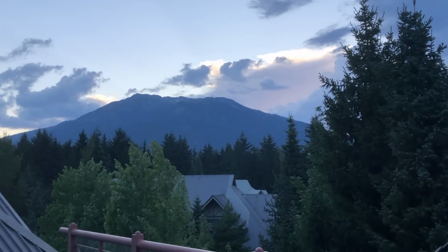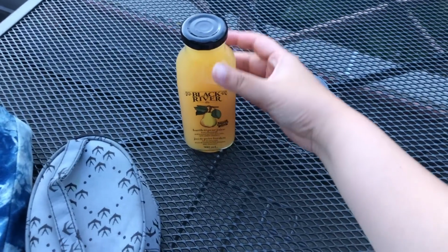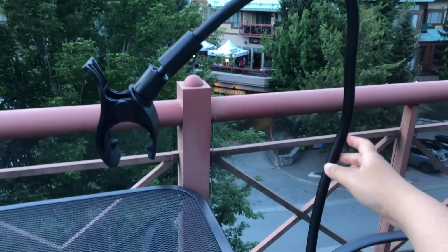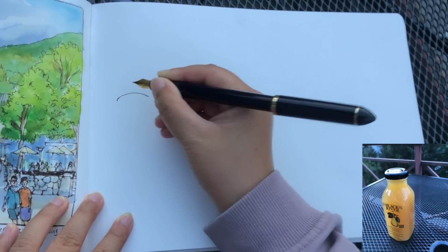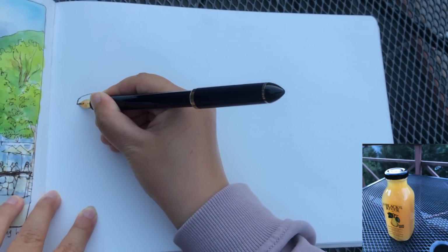So after dinner is around 8:30 and it's sunset time. So I think I'm gonna sketch this bottle of pear juice from the grocery shopping. And here is my brand new gooseneck tripod from Amazon. Yeah, so the next 20 minutes of the video is gonna be in real time drawing and painting speed.